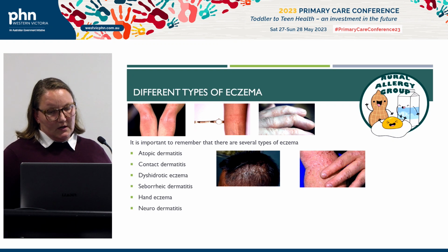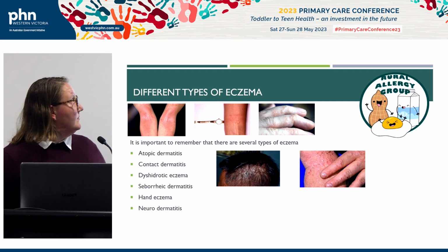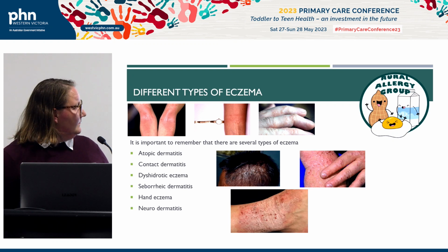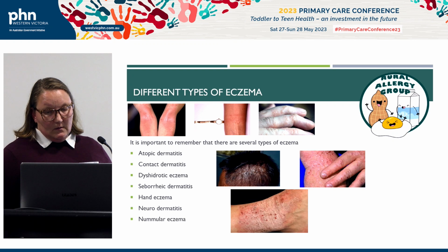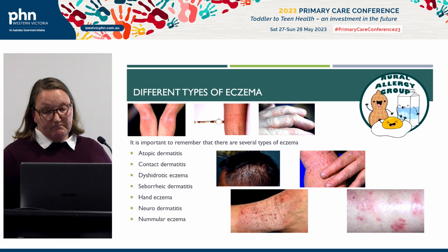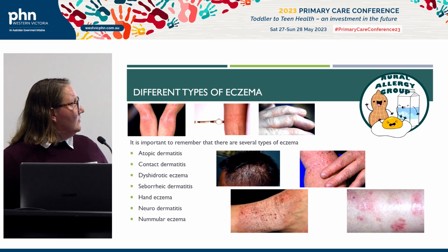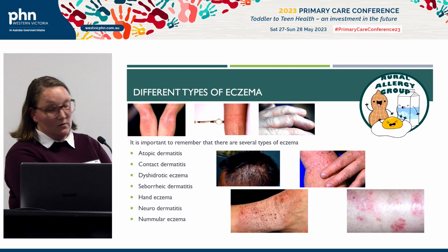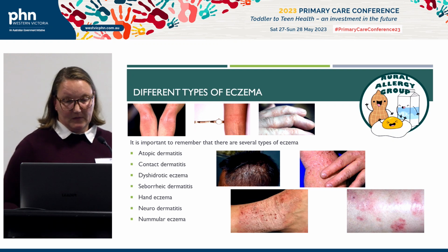We've got neurodermatitis, which also is similar to atopic eczema, but the main trigger for this one seems to be stress. So it might be a bit harder to try and work out what's causing it. Nummular eczema, which is also known as discoid eczema, appears in circle-like shapes like that. It's more common in patients who also have the atopic dermatitis. So they might have flares in the cubital fossa, and then they might have a few discoid eczema spots around the rest of the body.